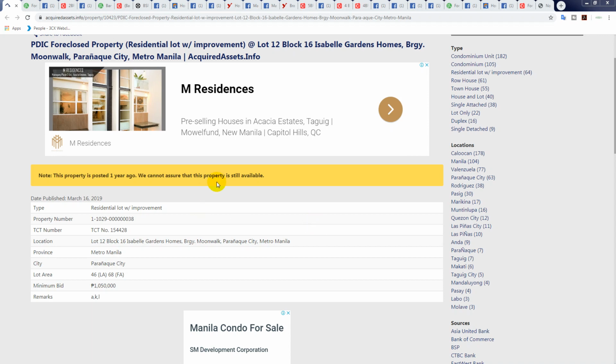You will notice that this was posted over a year ago, so we can't assure you that this is still available. It was posted March 16th, 2019. Keep in mind, some properties literally will sit on the market for years before they're sold. Now this property, Lot 12, Block 16, Isabel Gardens Home, Barangay Moonwalk, Paranaque City, Metro Manila. It's only a small lot, 46 square meters, and the floor area is 68 square meters.